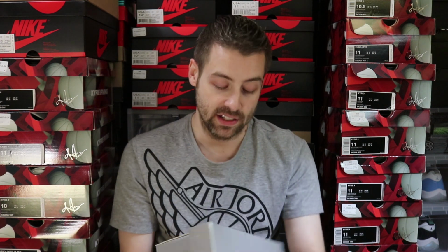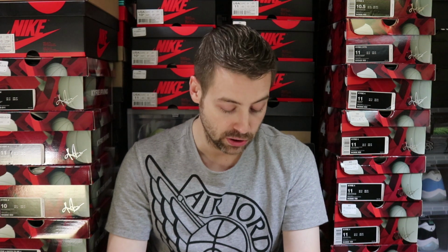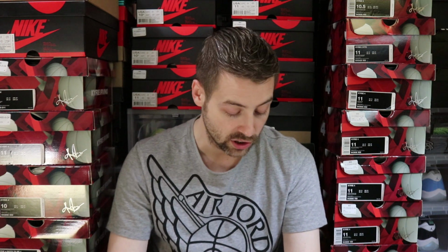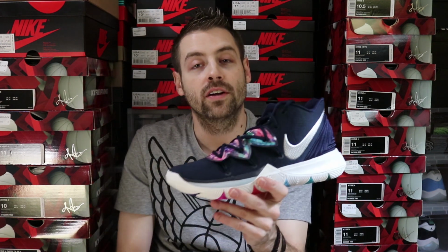At least in my region, they didn't drop in any of the local stores that I know of, but this Kyrie 5 did. So guys, any size 11, Kyrie 5, the colorway is multicolor / metallic silver. Let's check these sneakers out. Alright guys, there's the sneaker itself, Nike Kyrie 5 and what some people are dubbing the multicolor colorway.